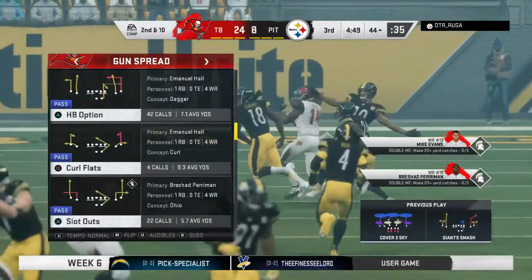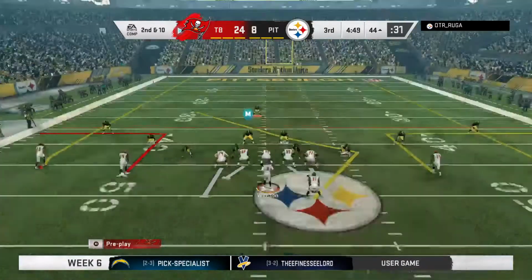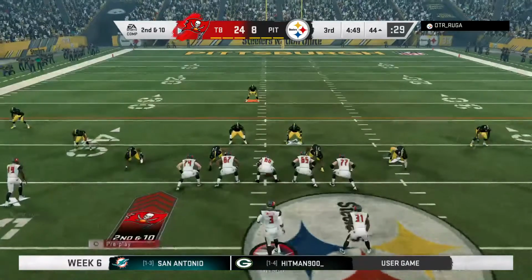Well, the secondary's really struggled today, but that's a little bit of a measure of revenge, isn't it? And they just followed the basic rules. See ball, knock ball away, turned into a nice play.